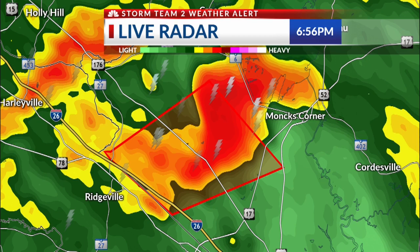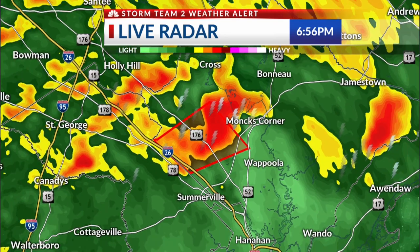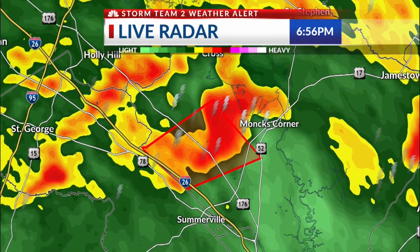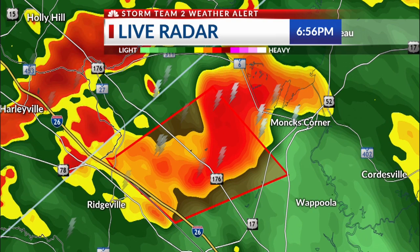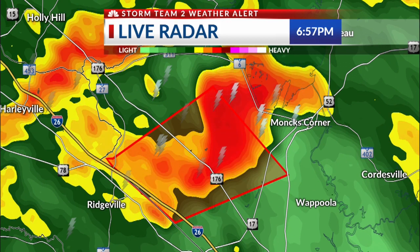But right now, for official sake, we still have that warning in effect for portions of Colleton County, Dorchester, and into Berkeley County. And again, Colleton County, it looks like you're okay. It's mainly Dorchester County, this box right here, that's the area that we are keeping an eye on. So I'm still looking at rotation. It doesn't seem to have any weakening at the moment.